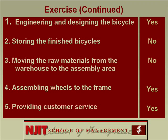So in a cost-cutting exercise, activities like storing and moving raw materials from one place to another will be considered non-value added and therefore will be critically examined to find better and more efficient ways of doing those activities. The other activities won't be touched.